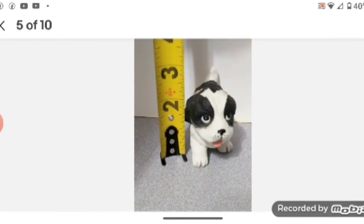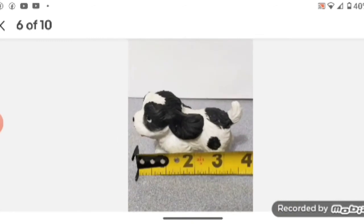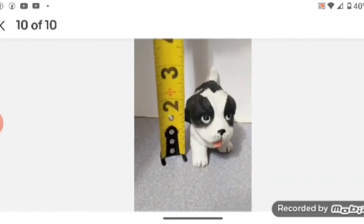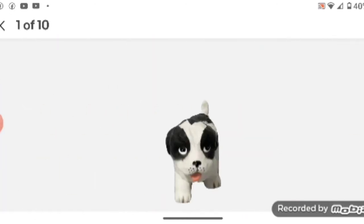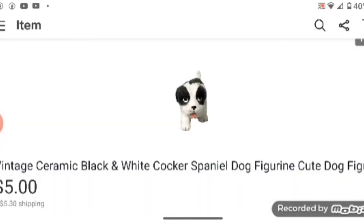He wasn't without his flaws. He had a little bit of color discoloration. I mean, not just a little bit, the black had faded off. But he was so cute. You can tell in his face how cute he is. Just so adorable. He sold for $5 plus shipping, and like I said, maybe 50 cents I had in him. All right, let's move on to see what we can find next that's sold.